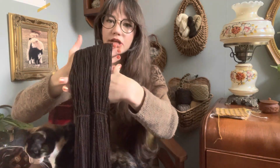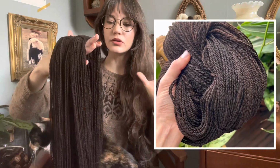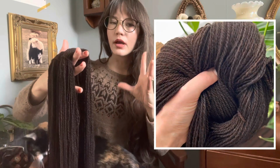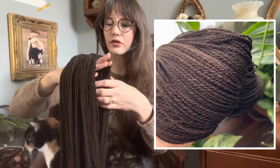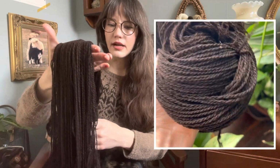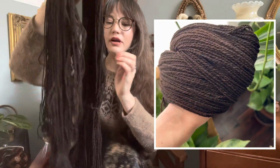And I like the dimension of color. I'm definitely going to have to alternate skeins for this one, because when you do look at this in bright natural sunlight, you do see a tonal shift throughout. Sometimes it's very warm, like a rich chocolate, caramel sort of brown, and other times it's a bit more deep, kind of a deep dark chocolate brown. And in other areas it's kind of barber poled a little bit. It is very, very lovely.